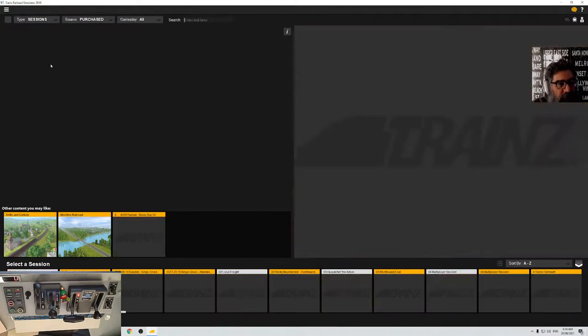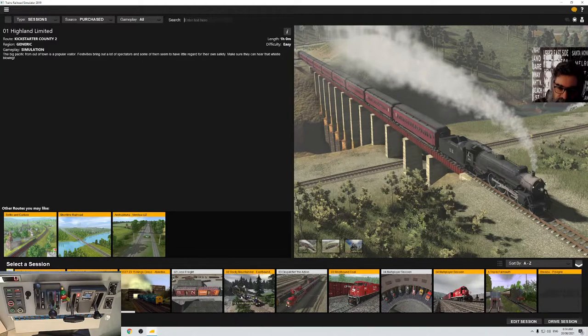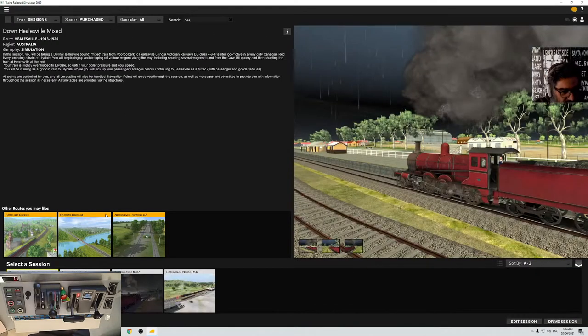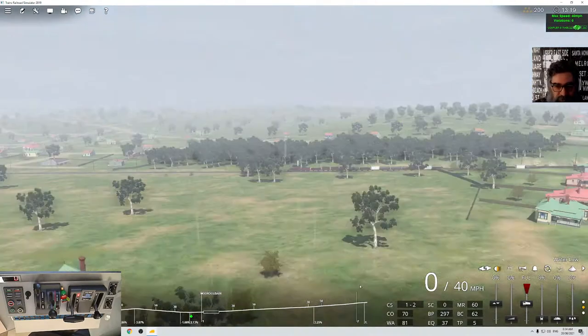So let's jump into our sessions. We're going to run one from the payware manufacturer, and we're going to run one that I've put together. So we are first up running the Downhillsville mixed. So I'll start that off. Sorry about the piano music, by the way, that's Trainz. I don't know why they think that's a great idea, but it plays incessantly, except when you're in the game.